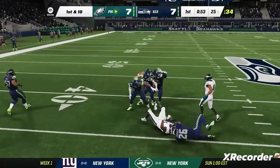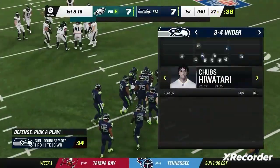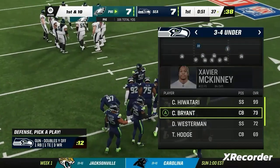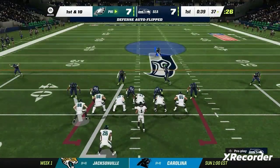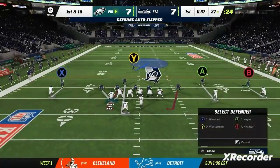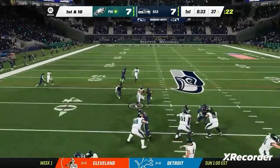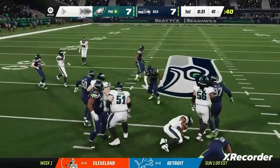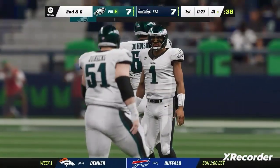Fires the quick slant. A.J. Brown's got it. And they're able to get this one across the 35. Nice way to start the drive. A gain of 12 and a first down. Hey, we got time, right? Hurts is going to drop this down to Sanders. And this winds up a gain of 4 to the 41.